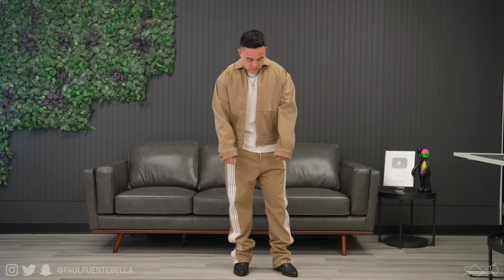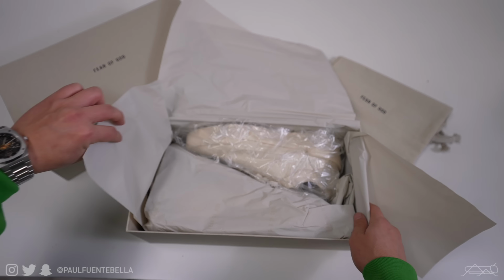For sizing reference, I did go with a size small in these jackets. As I mentioned, they are very baggy, very relaxed, and will definitely allow for layering if you so choose. As I've mentioned time and time again in today's video, the price points for the 8th collection are pretty up there, and for that reason, this is going to be the 3rd and final article that I did pick up from the 8th collection, and these are what are known as the Aerobic tennis shoes.